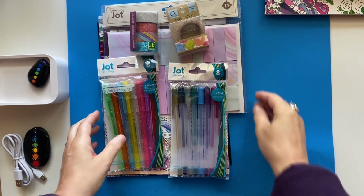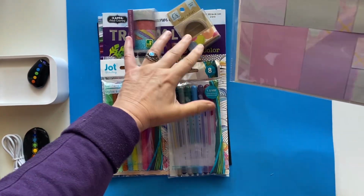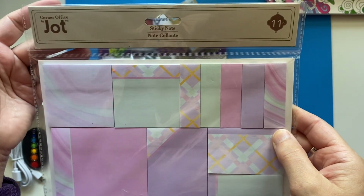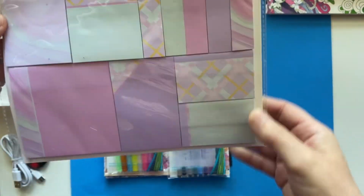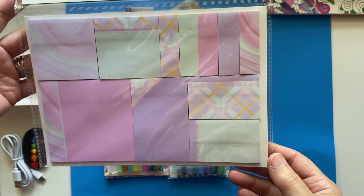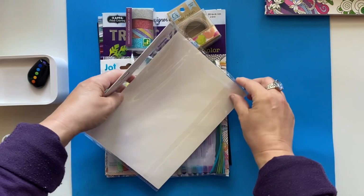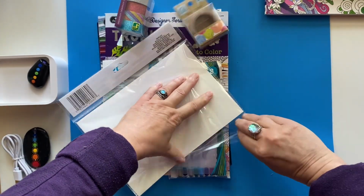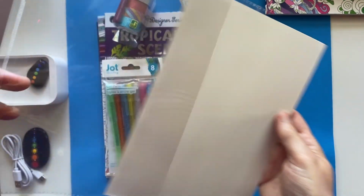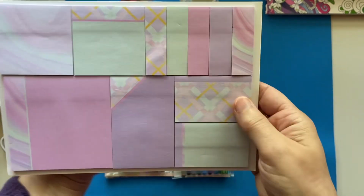But here we go. So let me show you the sticky notes first. So Dollar Tree has the Jot brand. And here was a really lovely sheet of sticky notes. And I like the color. There was pinks and purples and pale green. And I thought they were all going to fall out and be loose. But no, they're attached to the sheet.